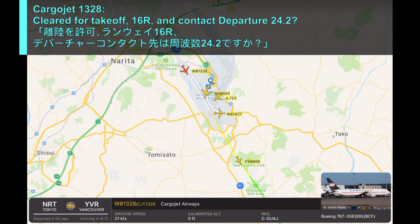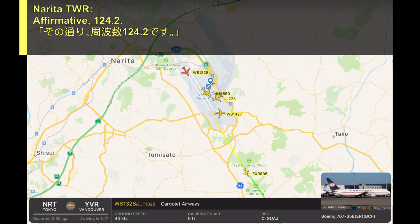Cargojet 1328, wind 070 at 10, runway 16 traffic. Perfect, runway 16 right, Cargojet 1328, and the contact departure 124.2. Affirmative, 124.2.